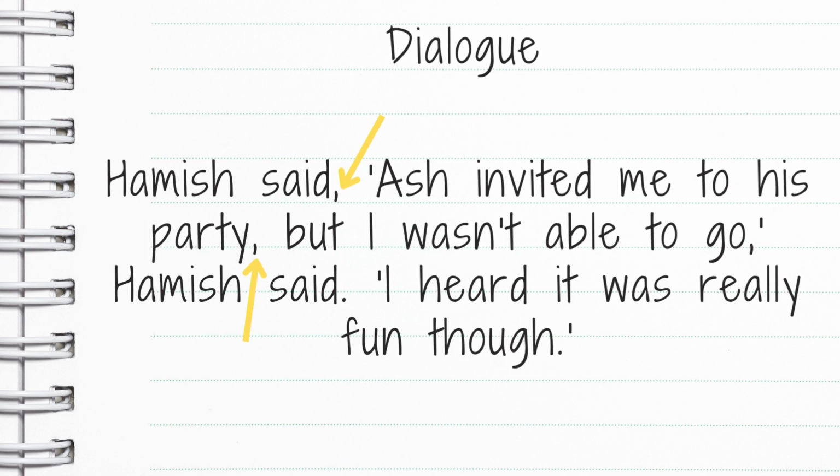"Ash invited me to his party. I wasn't able to go," Hamish said. "I heard it was really fun though." It was a new thought and idea, the last part of that sentence. "I heard it was really fun though," which is why we used a full stop instead of a comma after "Hamish said" and went into a new sentence, a new idea.